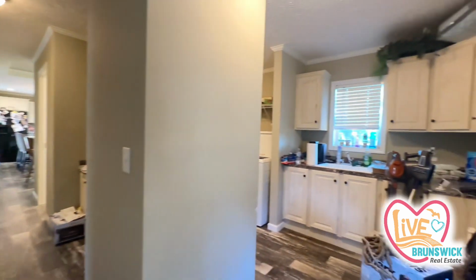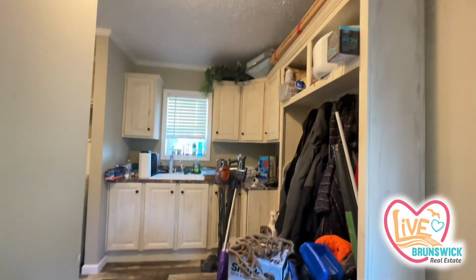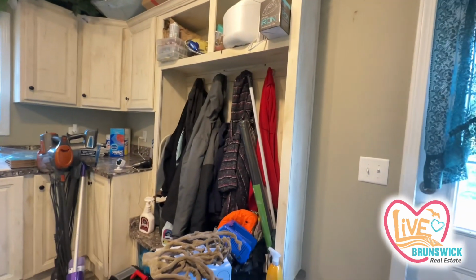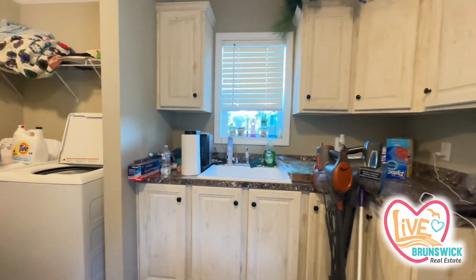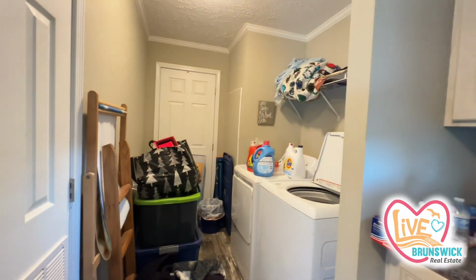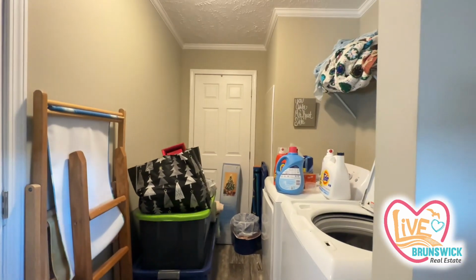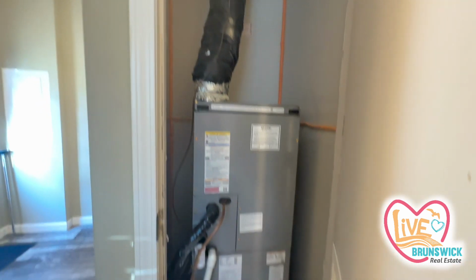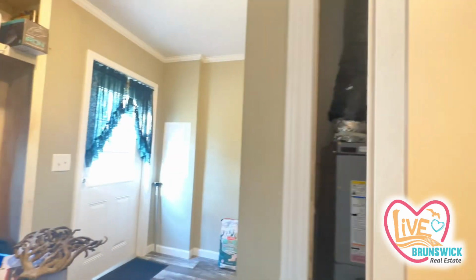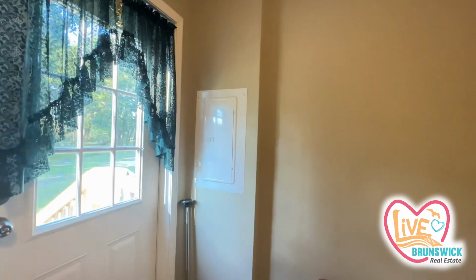And then over here you have the laundry area. Lots of great storage. You sort of have a drop zone here off this door. Sink here in the laundry room, which is always nice. And then washer and dryer. Plenty of storage over here. That door, remember, goes into the guest bath. This is the HVAC unit. And you've got your electric box over here.